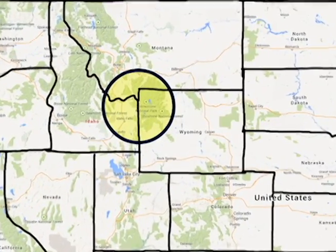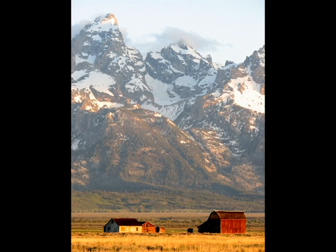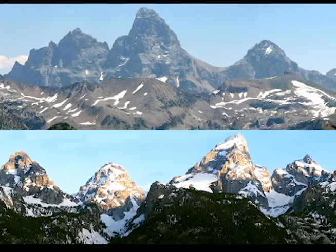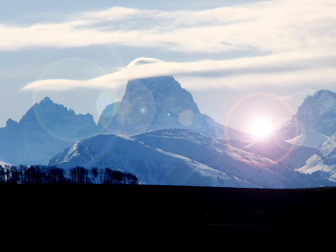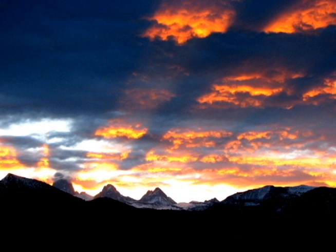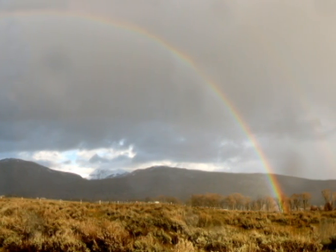Let me first show you the area that I'm going to be talking about. The area is known as the Teton Valley, which actually is split into two Teton Valleys, one on the Wyoming side and one on the Idaho side. The split is the Teton Range, the still moving mountain range that is the top end of the Rocky Mountains. The famous Grand Tetons hosts a beautiful national park to the east, while on the west side of Idaho, it plays host to a beautiful and isolated valley in between the Teton Range and Idaho Falls.